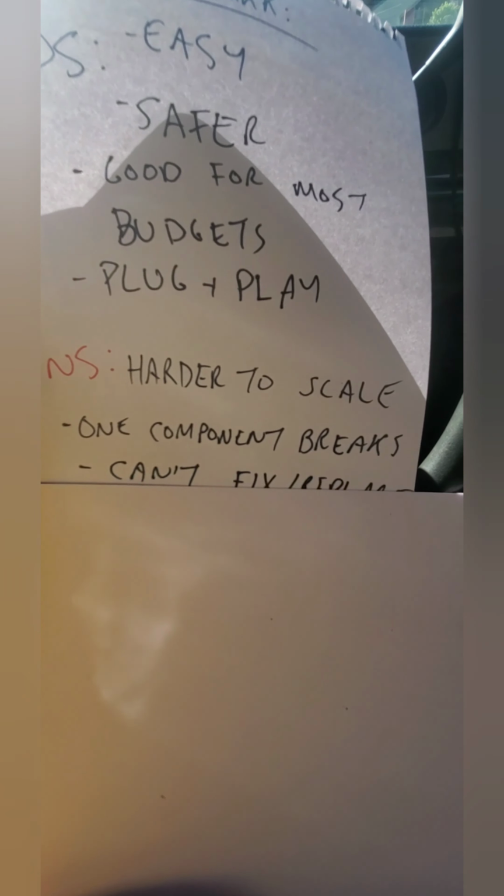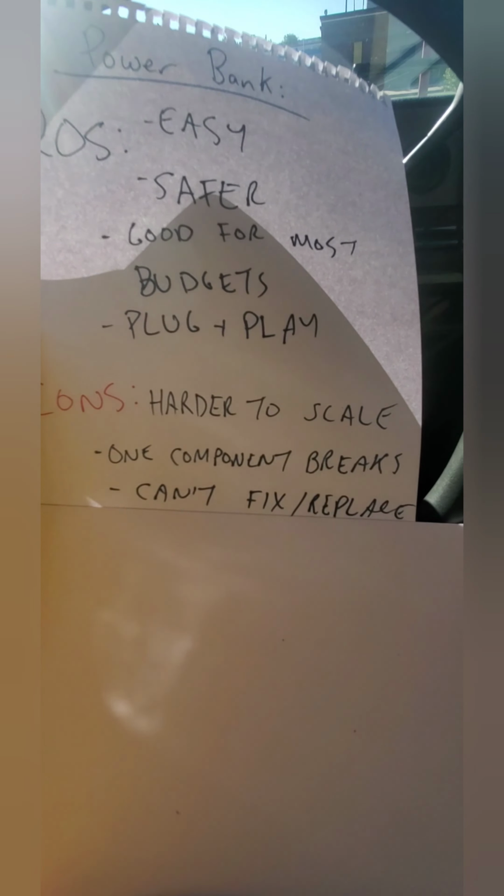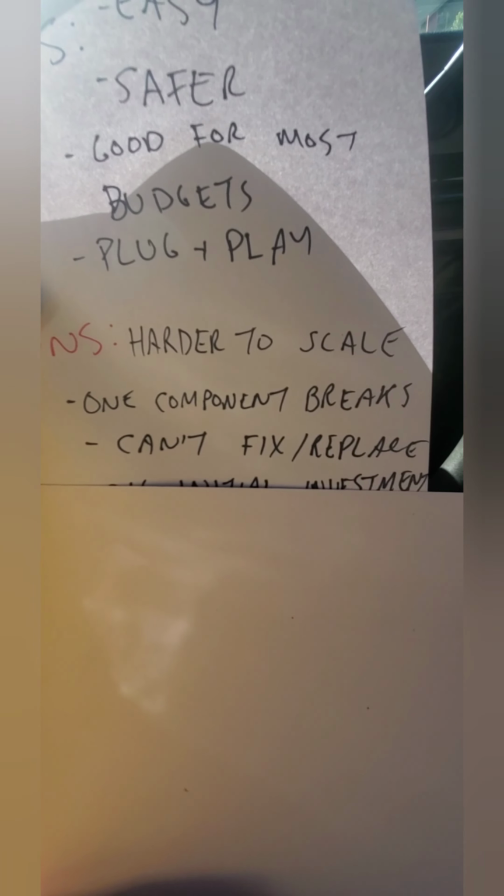Downside, one component breaks, you can't fix it or replace it. It's one-stop shopping. There's no swapping things out. If you're under warranty, you're probably good, but other than that, you might be out of luck. And this should really have an asterisk toward it.